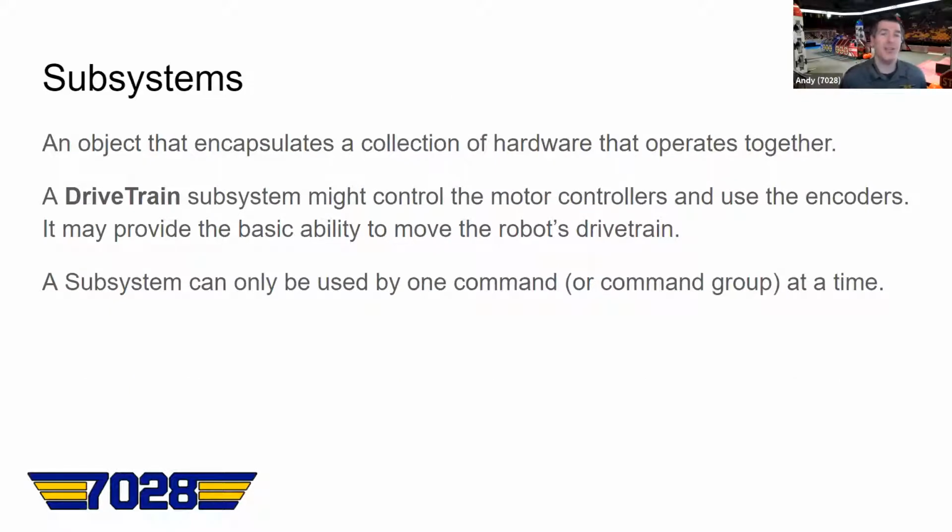Then subsystems, they encapsulate the basic functionality. So how you get those tasks done, but they shouldn't deal with doing the interaction between the different tasks. So the actual subsystem would deal with how to walk. So the command would tell the robot walk, and the subsystem would do the walking.